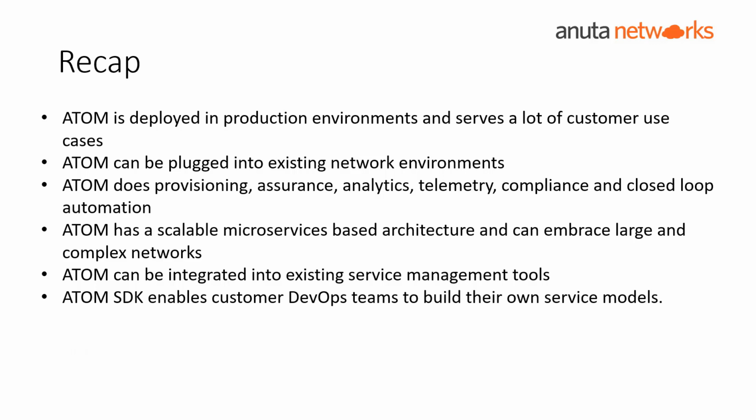Let's take a quick recap on what we have discussed so far. We saw Atom has been deployed in production environments and how it helps in solving a variety of customer pain points through its provisioning, assurance, analytics, telemetry, compliance, and closed-loop automation capabilities. We saw how Atom can be plugged into any existing infrastructure and it can perform network and service discovery. We also saw how Atom's scalable architecture helped large service providers and enterprises manage their networks. And finally, how the open architecture of Atom helps integration into existing tooling infrastructure, and how Atom's SDK allows DevOps teams to come up with their own service models or modify the existing ones.